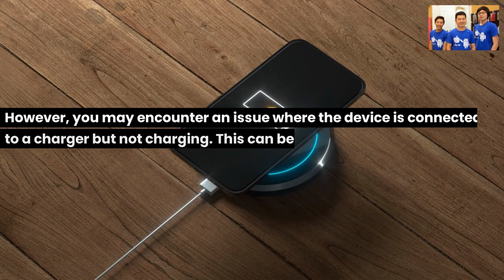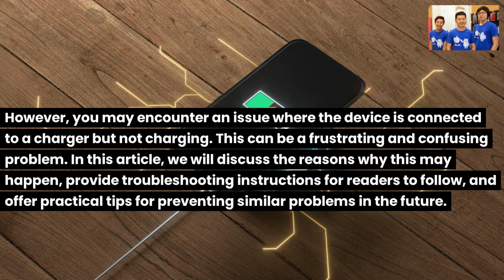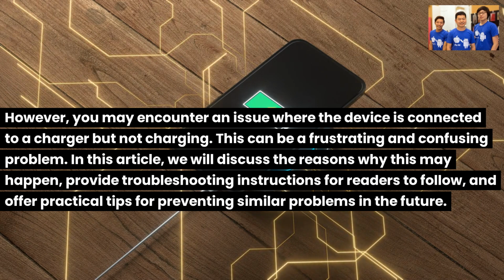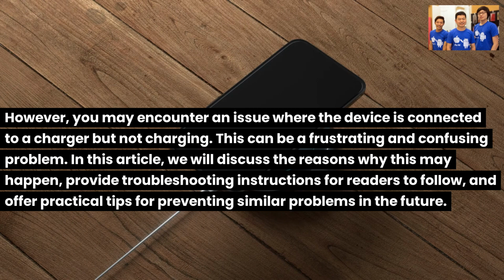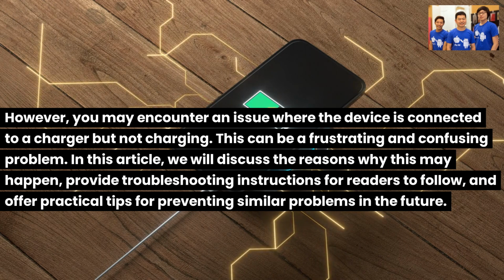However, you may encounter an issue where the device is connected to a charger but not charging. This can be a frustrating and confusing problem. In this article, we will discuss the reasons why this may happen, provide troubleshooting instructions for readers to follow, and offer practical tips for preventing similar problems in the future.